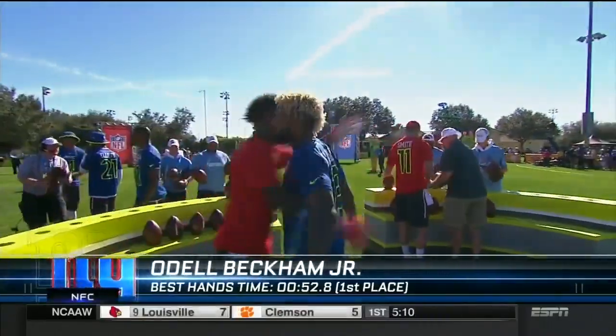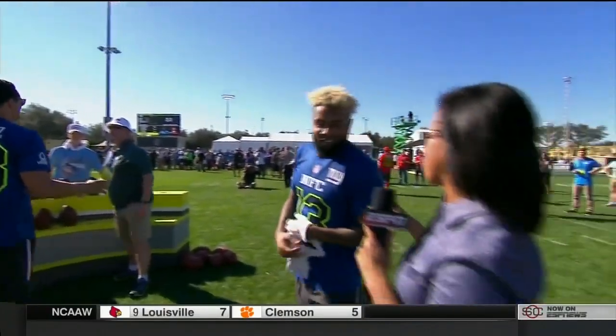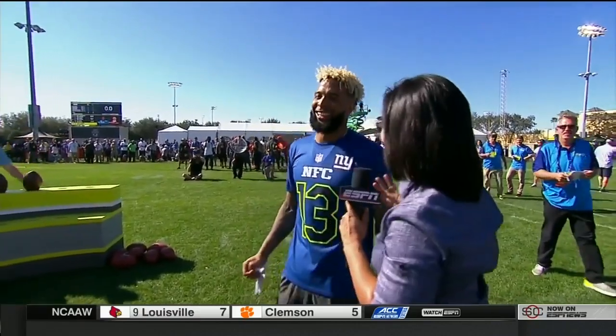Here's Lisa Salters with Odell Beckham Jr. Odell, how much is your pregame warm-up before a normal game like this skills challenge? It comes into play. Honestly, I learned from the man who's about to go right now, so it's going to be fun to watch him.